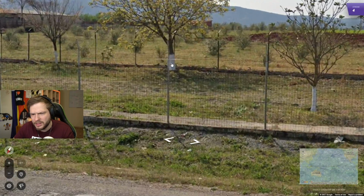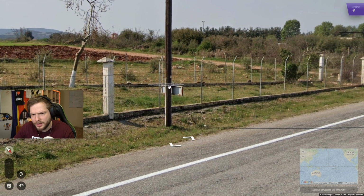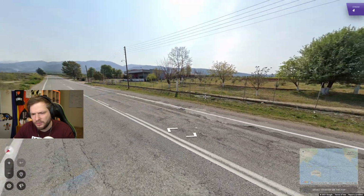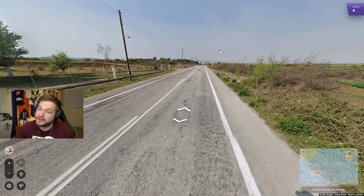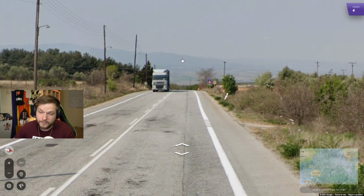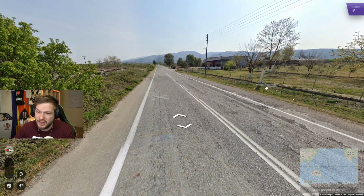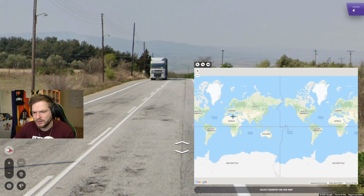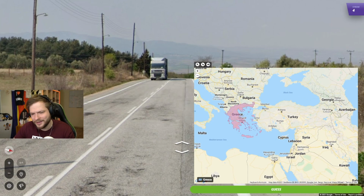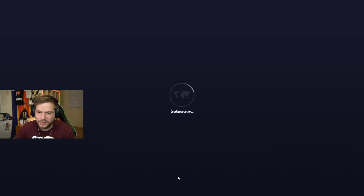I don't know how common the painted trees are in Greece, though. I'm not sure about that. With Generation 4, it couldn't be Serbia, it couldn't be North Macedonia. Another thought is maybe it is Bulgaria. You can sometimes see Generation 4 in Bulgaria, but because of this sign in particular, I am leaning towards Greece. So let's guess Greece. It is Greece. Okay, relatively close to Bulgaria as well.